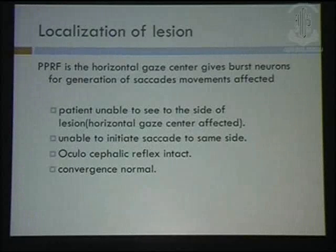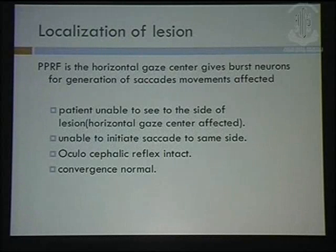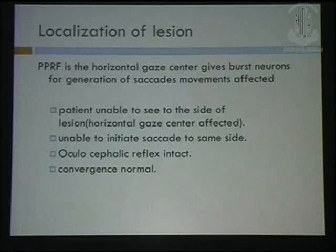Now, why did we localize the lesion? As ma'am had already pointed out, the patient was unable to see to the side of the affected lesion. That means there was a gaze defect actually. The horizontal gaze center was involved. He was unable to initiate the saccade to the same side, and his dorsal eye reflex was intact. If the dorsal eye reflex is intact, it shows that it is not a nuclear or infranuclear lesion. It's probably somewhere above that.